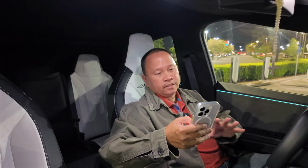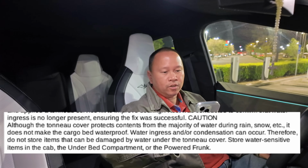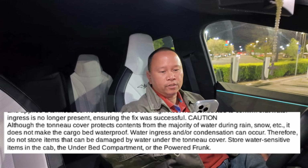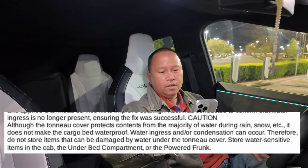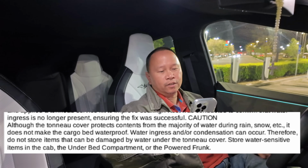And so this next thing I'm going to read kind of confirms that. This is from Tesla itself. It says, caution, although the tonneau cover protects contents from the majority of water during rain, snow, etc., it does not make the cargo bed waterproof. Water ingress and/or condensation can occur. Therefore, do not store items that can be damaged by water under the tonneau cover. Store water sensitive items in the cab, under bed compartment, or powered trunk.